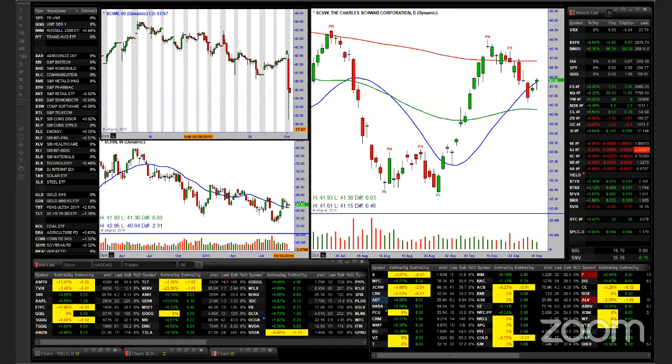It can't be good for TradeStation. I forget what their symbol is. Is that private?